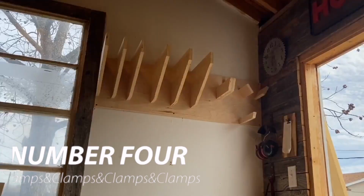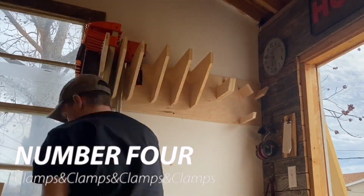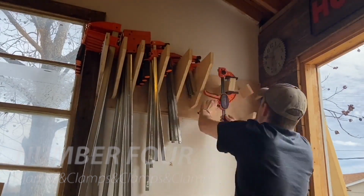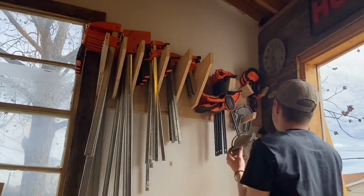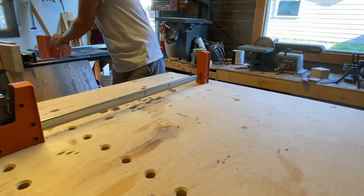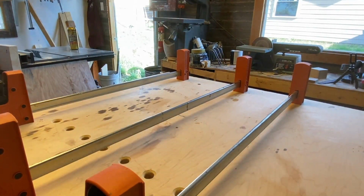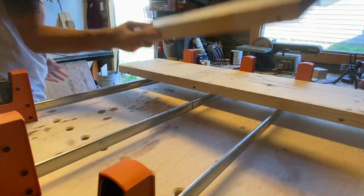Item number four. If there was one standard item that should be on every woodworker's shopping list, it is what? You can never have too many clamps. If someone came to me and said, I will double the amount of clamps you have right now for free for no reason, I would say, do it. There's never going to be a time in my life where I say, nah, I think I'm good. I think I've got enough.